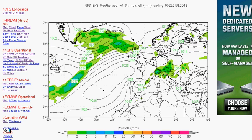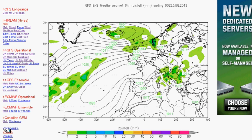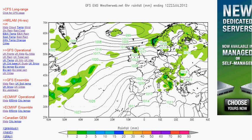Into the beginning part of the week, and for Monday the 23rd, well, windy across the north with outbreaks of rain again for western Scotland. The east should be dry, maybe a few spots of rain for western parts of Ireland too, but for many southern parts of the country, Wales and southern England, it should be dry with some sunny spells.